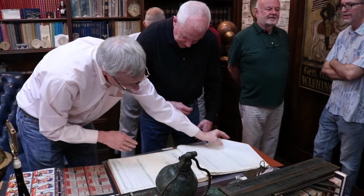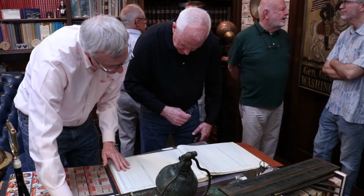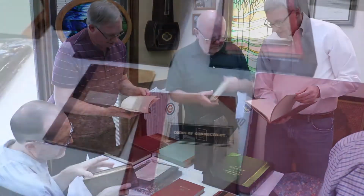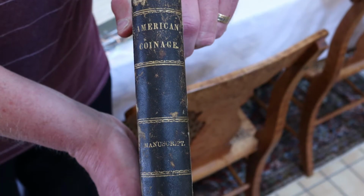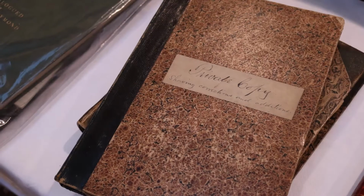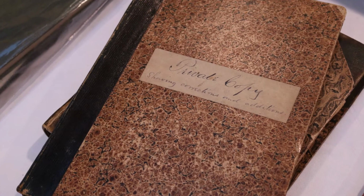The library truly is massive, and far too much to see in an afternoon, but everyone did their best. A few gems were pulled out and waiting on a separate table, including some truly unique pieces. What I have here is the original manuscript for a book by a gentleman named John Hickox. It was published in 1858, and it was the very first book-length treatment on American numismatics. So it's a very famous landmark book, but it's not just the book itself, it's the original manuscript.